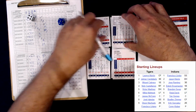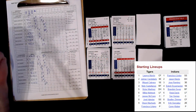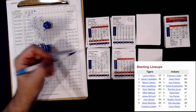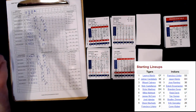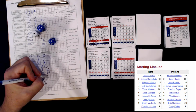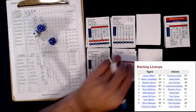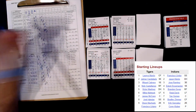All right. What are we doing? Yan Gomes, that's what we're doing. Yan Gomes. 2 outs here in the bottom of the 4th. 6-4. He's a right-hander, strikeout chance. That's a 20, though. That's going to be too high. 4-1, and that's a fly ball. Center field. Who is that? Center field is Leonys Martin. He's going to make the catch, retire the side, and they go trucking back to the dugout.